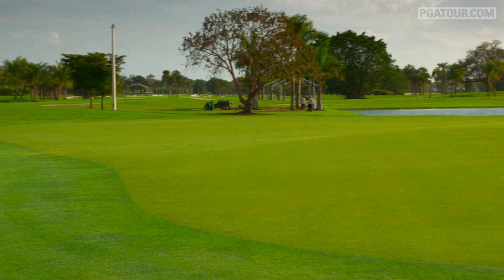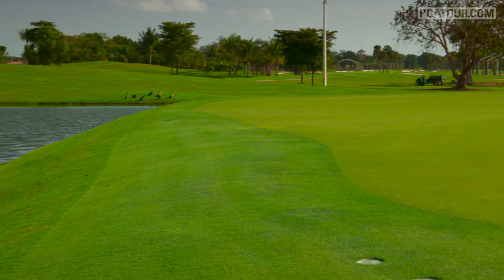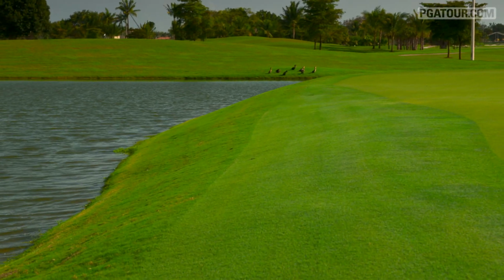So from that standpoint, we think we've created a more dramatic piece of property for the golf course. We've created a more dramatic golf hole for the fans, and we think, especially on Sunday when that pin gets tucked over to the left, it'll be a challenge for the golfers as well.